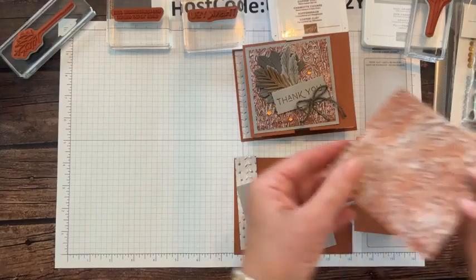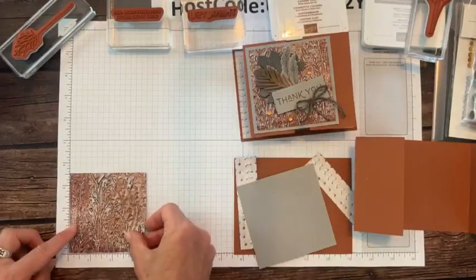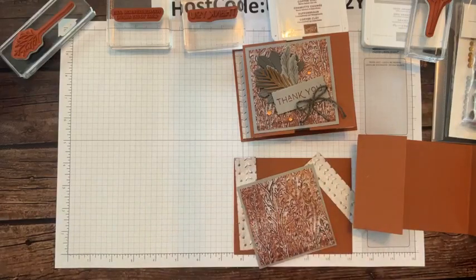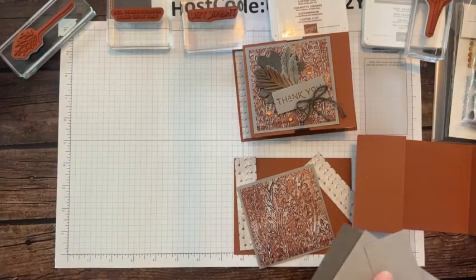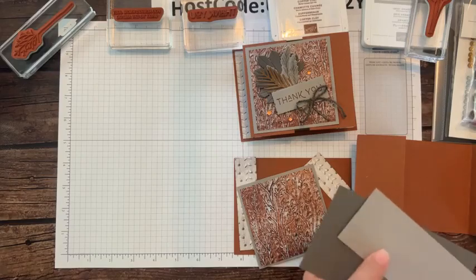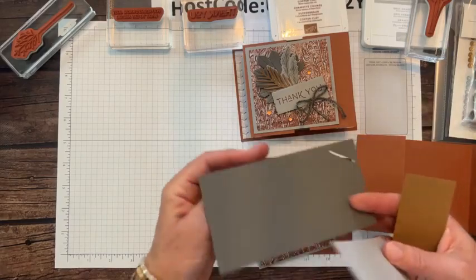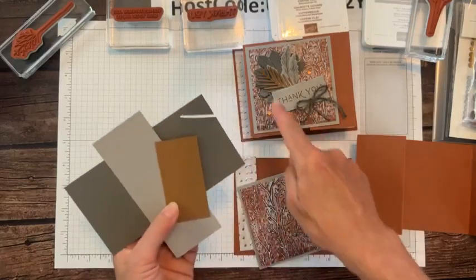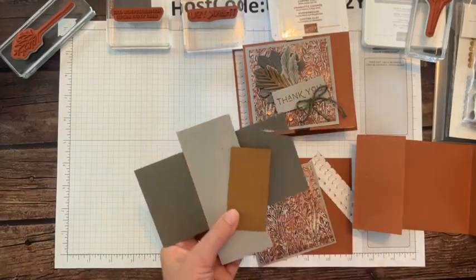Then we have another piece of Designer Series paper. This one measures 3.5 by 3.5. That is going to go right on there. And then I have some scrap pieces of, let's see, what do I have? This is Pebbled Path, Gray Granite, and Pecan Pie to do our stamping and die cutting.